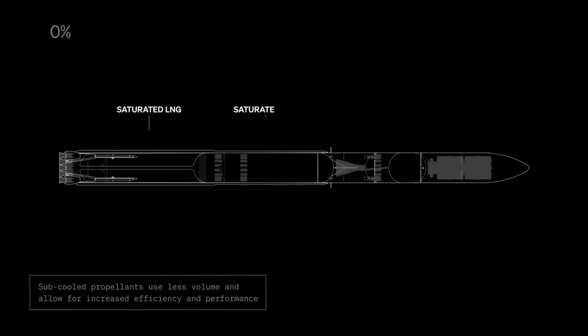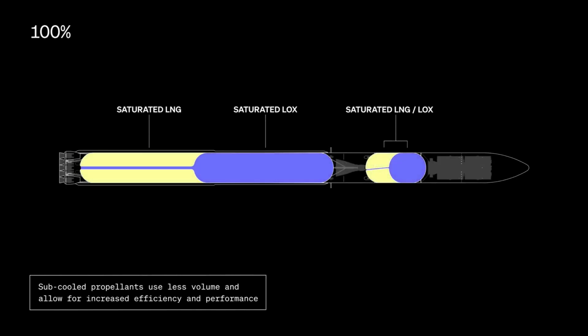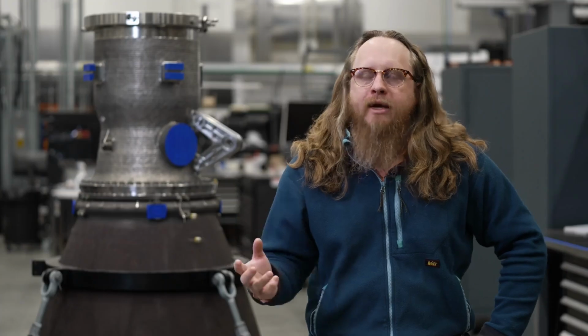Terran R program leverages densified propellant, or propellant that's cooled below its saturation temperature at ambient pressure. This is really important to the capability of the vehicle because it allows us to get more propellant mass in the same size tank, and it also provides us better thermal margin to saturation or cavitation when we're operating the engine. You have two different variants of Aeon R on Terran R.